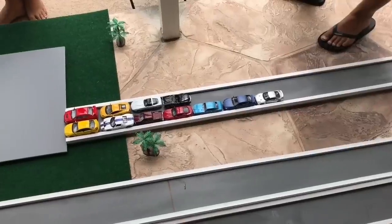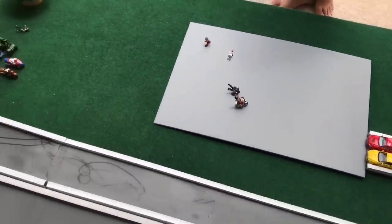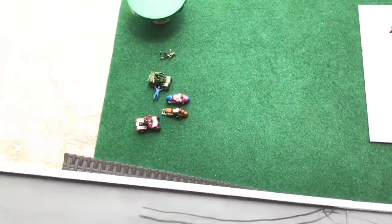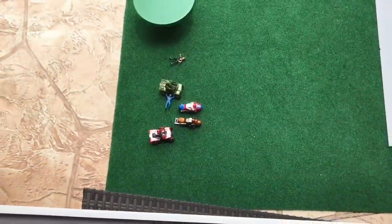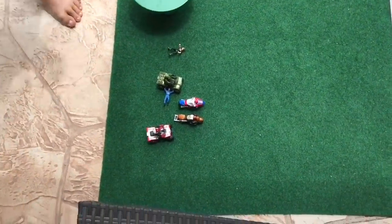Just remember, it's not about who's got more. It's about who's got the fastest. Now we come over to the drag bikes and quads. Quad versus quad, drag bike versus drag bike. Josh gets the pick.